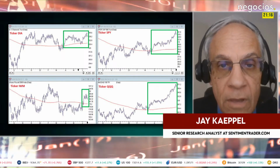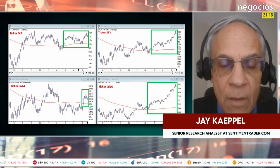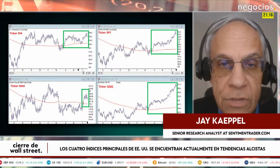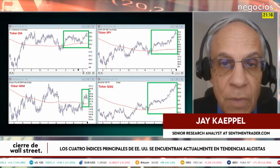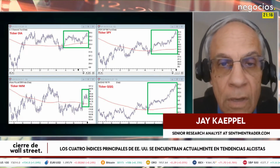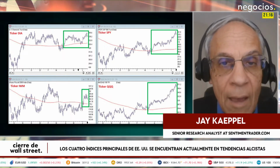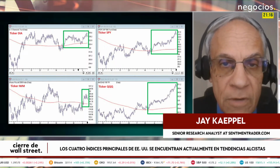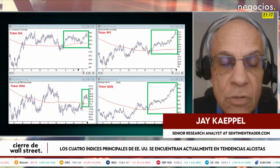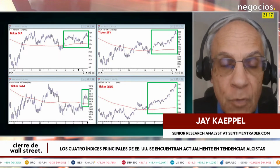It shows 4 of the major U.S. indexes, and what we see is that each one of them right now is above their 200-day moving average, and those 200-day moving averages are also rising. So that is basically the textbook definition of a bull market. We can debate, people can raise all kinds of questions about what's going to happen next. But for a long-term investor, the question is, what is the trend right now? And as long as these 4 indexes remain above those rising 200-day moving averages, we're in an uptrend.